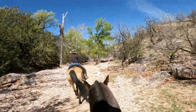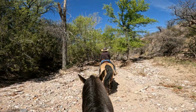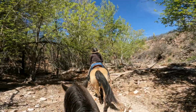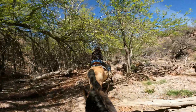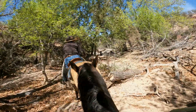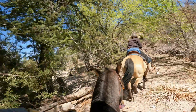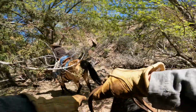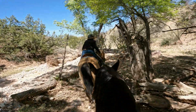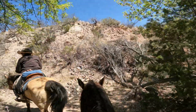Okay, we are in Wakefield Canyon, and we are actually down in this beautiful wash. You can see these beautiful trees. The down trees. It really made a mess in here. Unfortunately, the trees seem to be a certain age and they just don't hold up when you get a big storm. And down they come.